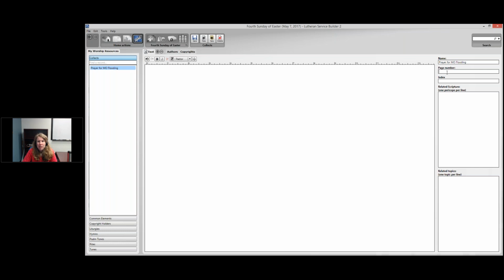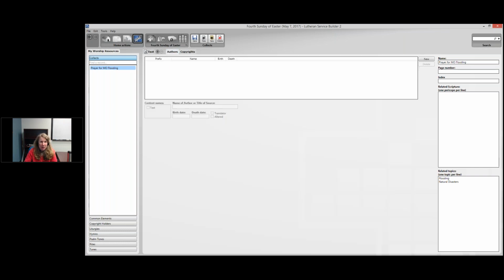If you were taking this collect from a book and you wanted to write the page number in, you could do that there. If there was an index, you could do that. If you're a pastor and you like to write your own collects to align with the pericopes for the week, you can add the related scripture verses in here and then add also the related topics. So if your topic was flooding and then your topic was natural disasters, you could add these. Just remember to add one per line. If you don't add one per line, Builder's going to add them all together and get a little bit confused.